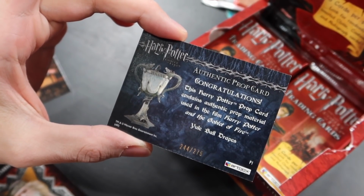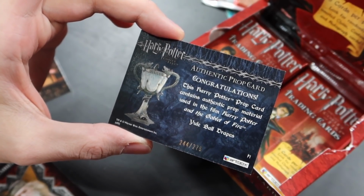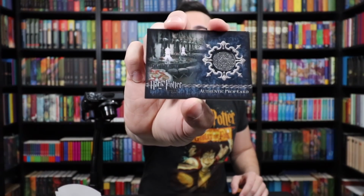Congratulations, this Harry Potter prop card contains authentic prop material used in the film Harry Potter and the Goblet of Fire, Yule Ball drapes. I always knew that the Yule Ball drapes were super shiny, but I didn't realize they were this shiny. That is some shiny material.